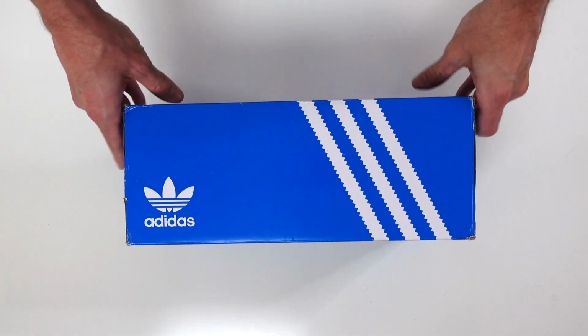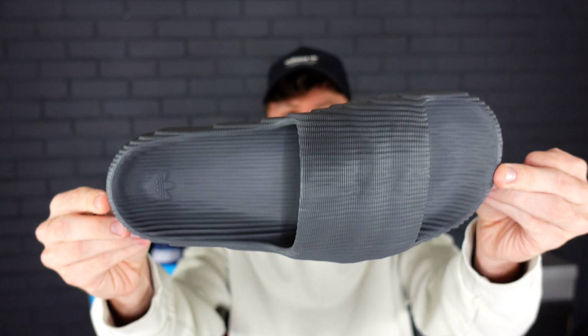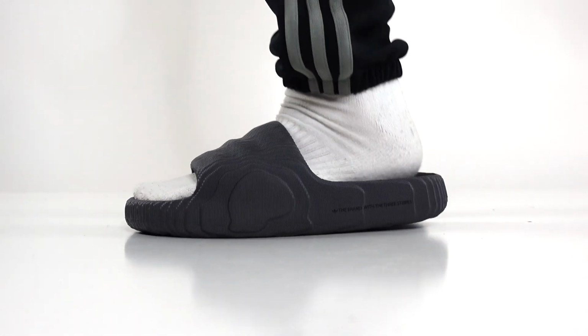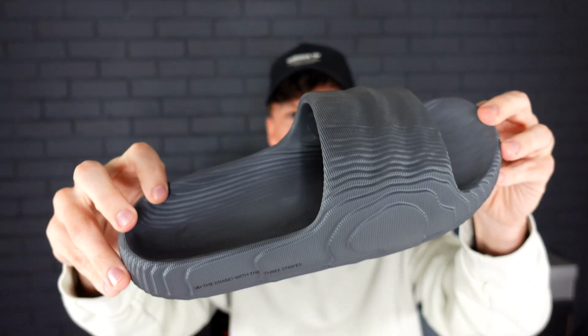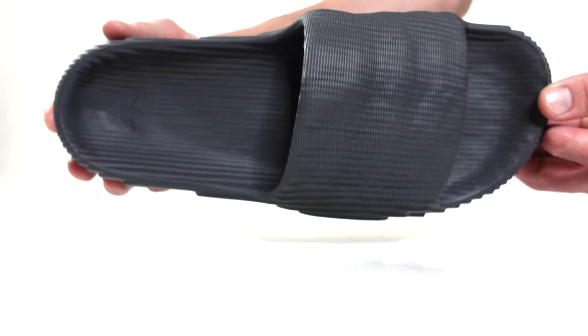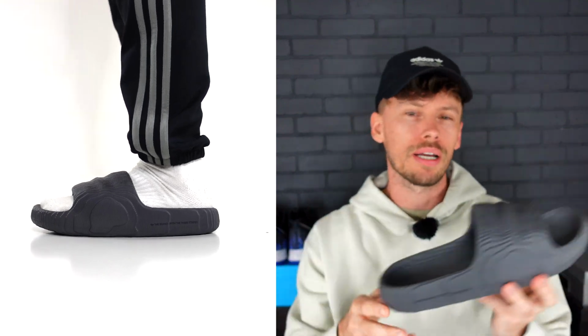Now, moving on to the third pair that we're going to be talking about in today's video is of course a slide. The Adidas Adilette 22 slide is super comfy and is definitely a great alternative to a pair of sneakers if you just need something to slip on. This bio-based EVA foam gives lots of cushion when you're walking around, and I'm a huge fan of how the Adilette slide here hugs and cradles your foot. You have that slight indentation where your foot will just rest in there and it'll hug it nicely. When it comes to sizing for these, I would recommend true to size.